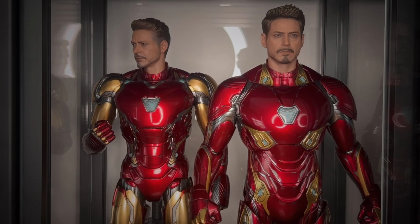I really like these guys. This is the Mark 50 from Avengers Infinity War, and the non-battle damage, the clean version of the Mark 85 from Endgame. The Mark 50 cost a ridiculous amount of money when I bought it, and I have since seen it for much cheaper, which is awesome. And the Mark 85 back there was ridiculously cheap. So, you know, everything sort of balances out. Once again, die cast, once again, very heavy. Display bases aren't interesting or worth mentioning, really. On to the last 2.